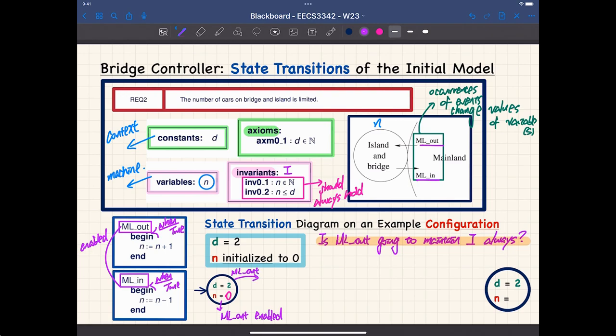ML out. And then I'm going to paste it over here. So after this, it's going to increment the value by 1, right? So n will go from 0 to 1. Now, initially, do you agree? This initial state does satisfy the invariance, both of them, right? Because you can see here, 0 over here is a natural number. 0 less than or equal to 2 is also true. So the invariant is definitely satisfied initially.